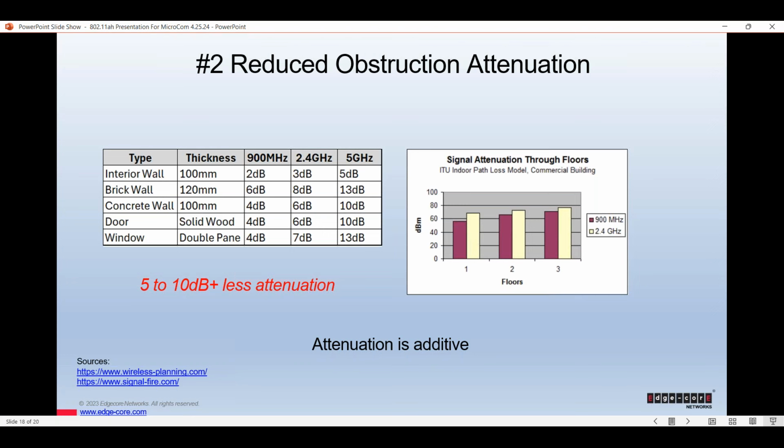And you could see, I say 5 to 10 plus dB. I mean, it could be way more than that. It could be 20, 30, 40 dB advantage over even 2.4, depending on the scenario. Like lots of metal, then the lower frequency can make a huge difference. So this could go well above 10 dB advantage, depending on the scenario.